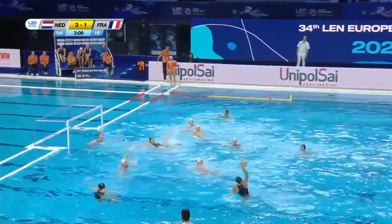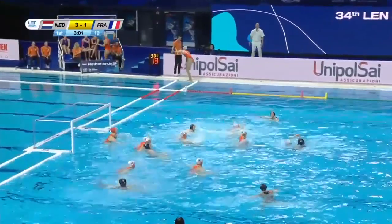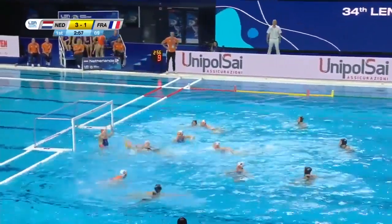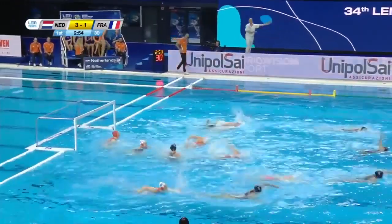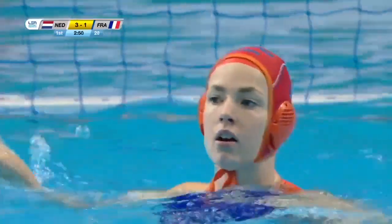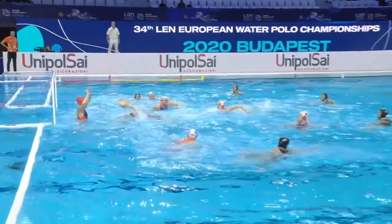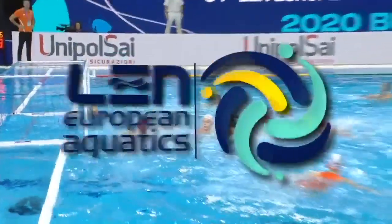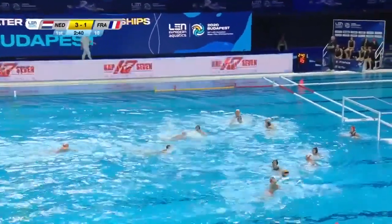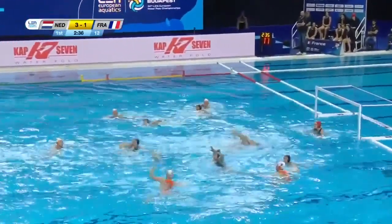They're heading for the last 3 minutes of the first quarter. The French are trailing by 2 goals. Oh, almost goal number 2. A sensational move by the captain Géraldine Mailleux. She was really unlucky not to score, and that's only great. She would have deserved that. But the Dutch survived in this situation.